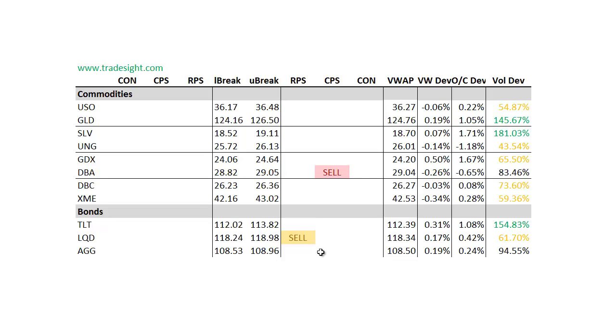Not seeing too much in the bonds, but we do have a volume bump in the TLT. They are pretty strong today, but we're not getting a signal associated with that. It is 1% above the day's open. The LQD does have a downside RPS, but it's light on volume today.